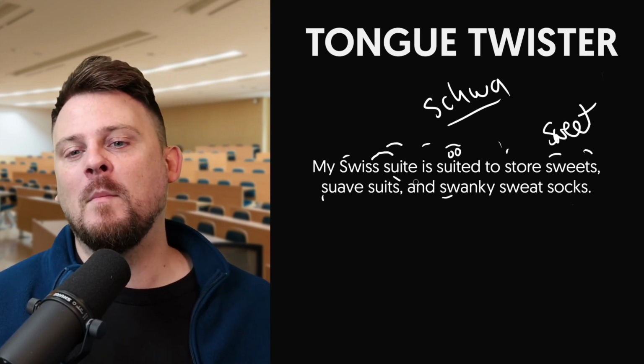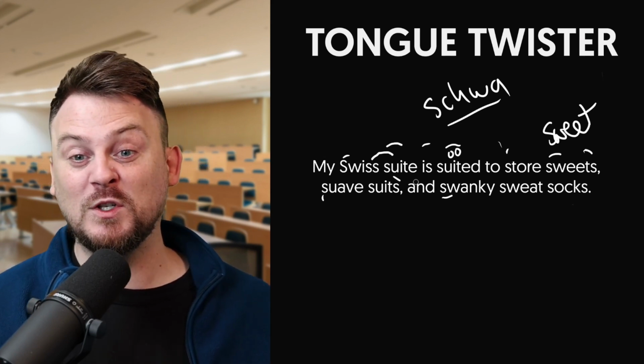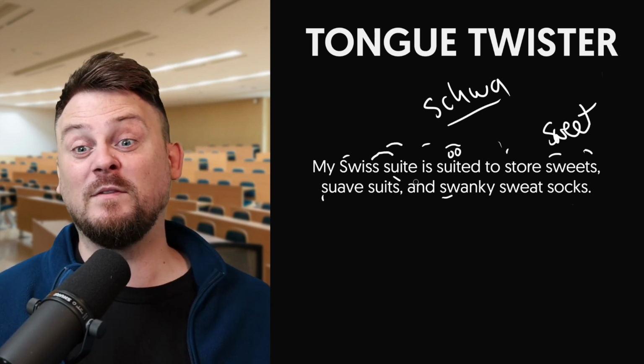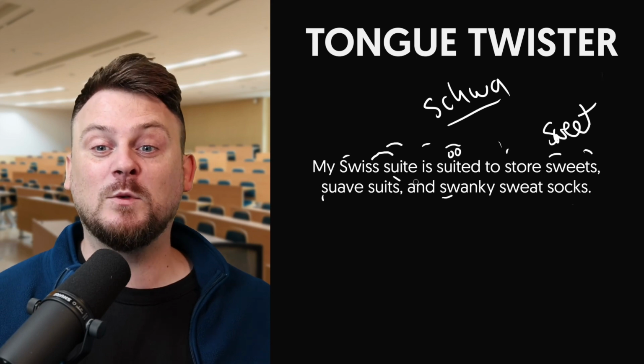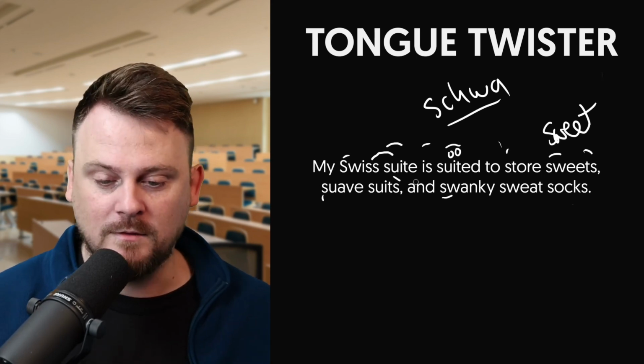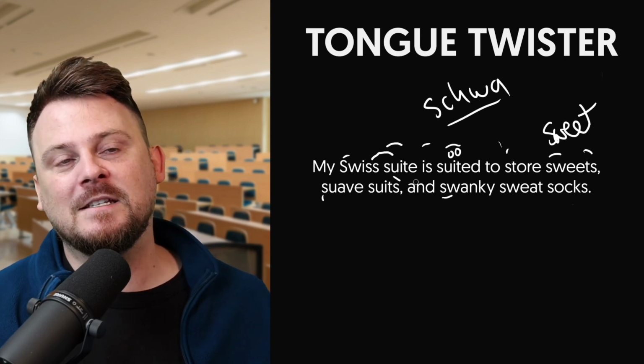Okay, there we go. My Swiss sweet is suited to store sweets, suave suits, and swanky sweat socks. Wow, very difficult. That is a tough one.